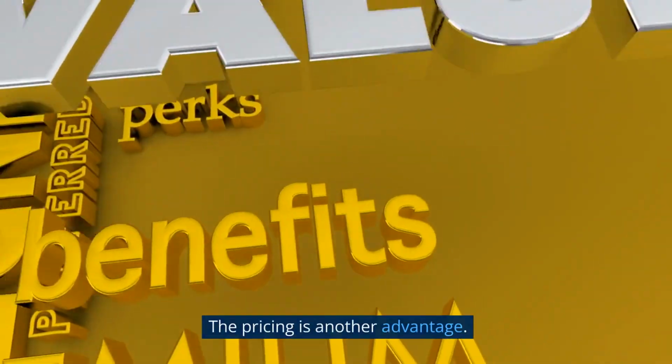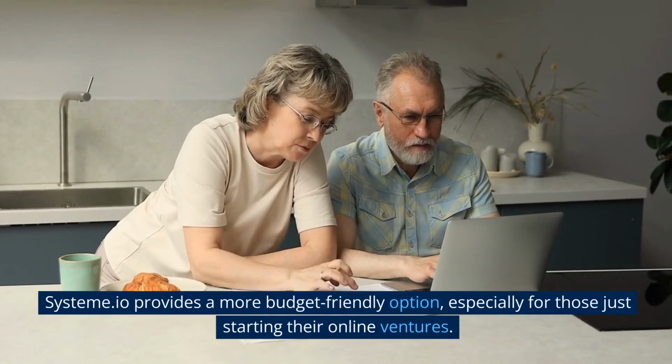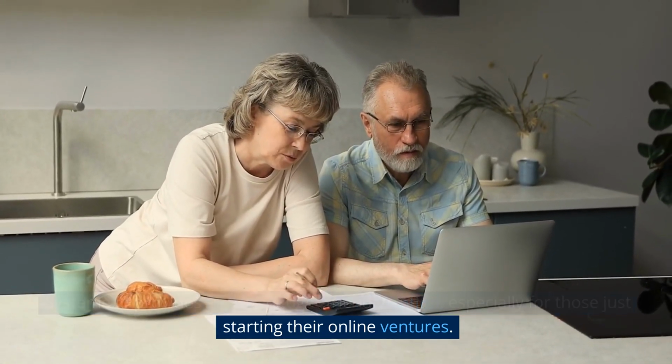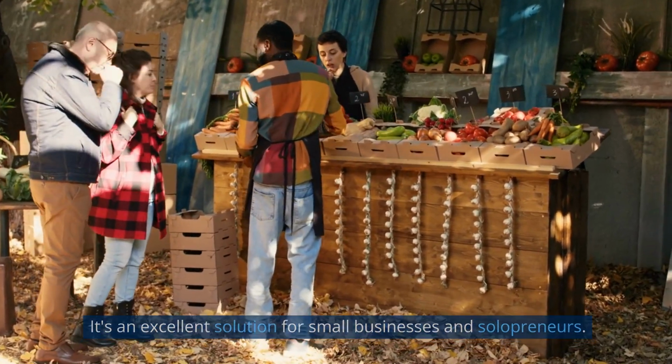The pricing is another advantage. Systeme.io provides a more budget-friendly option, especially for those just starting their online ventures. It's an excellent solution for small businesses and solopreneurs.